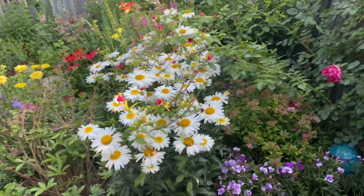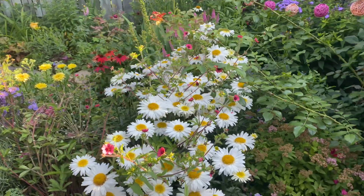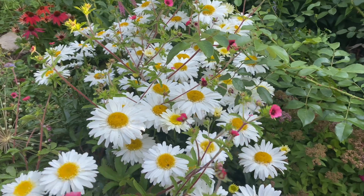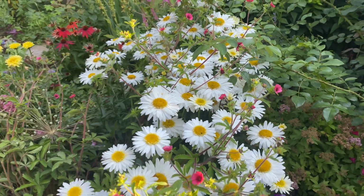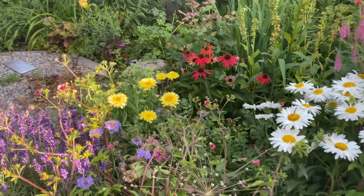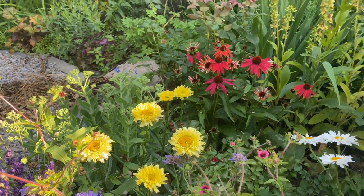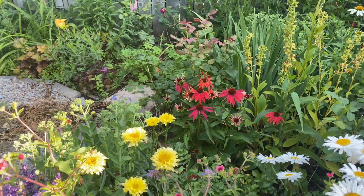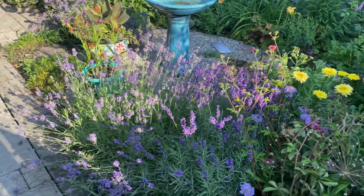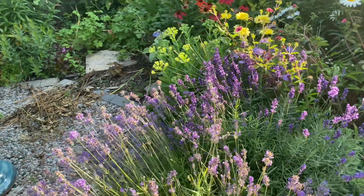In the side yard garden, it's really, really colorful right now. Lots of things are starting to bloom. These daisies have been blooming now for a couple of weeks, and they are looking really beautiful still. I do have some yellow ones that are also opening up. More echinacea in the back here. I have a ton of echinacea here as well, and along with this lavender looks really, really beautiful.